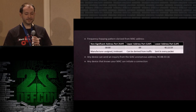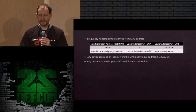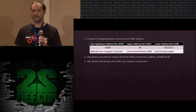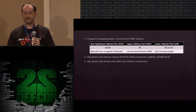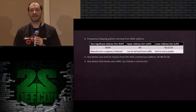And any device can also send an inquiry, which is a special packet that always comes from a MAC address called the Generic Inquiry Access Code. And that's 9E8B33 16. No idea why they picked that number. But that is the MAC address that says, this isn't really my address, I'm beaconing and asking, is anyone willing to pair with me? Once you get a response to a beacon, you can make a connection attempt. And a connection attempt will give you the device name, the device class, the service list, the clock offset, the rest of the stuff you need to actually form a connection and negotiate encryption and pair with the device.